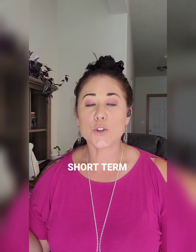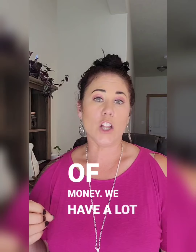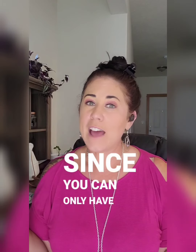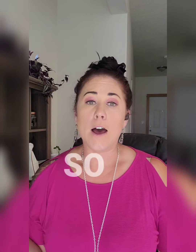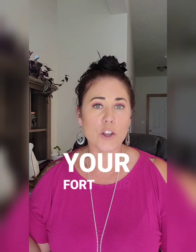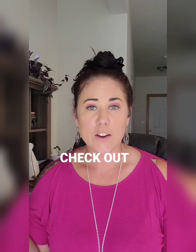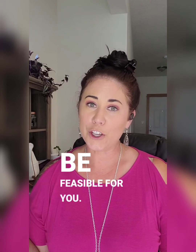Since short-term rentals are a little bit harder to obtain in Bend, they are a great investment and they make people a lot of money. We have a lot of tourism here, so they are in really high demand. And since you can only have one within the 250 foot radius of any other one, that really limits how many we can have. So if you're intending to buy a property for this or going to use your property for it, you really want to make sure you go to the website and check out all the requirements and look at the eligibility map and make sure it's really going to be feasible for you.